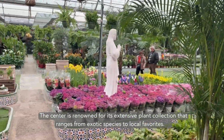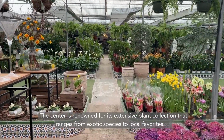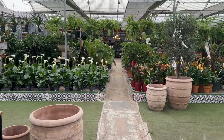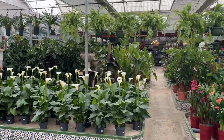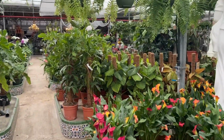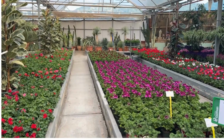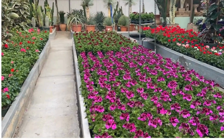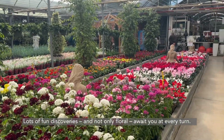The center is renowned for its extensive plant collection that ranges from exotic species to local favorites. Lots of fun discoveries, and not only floral, await you at every turn.